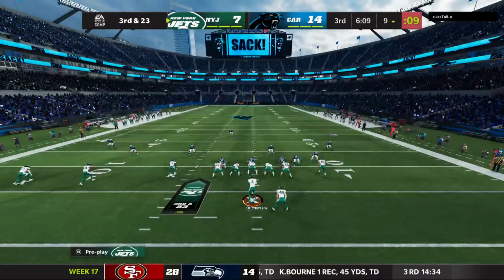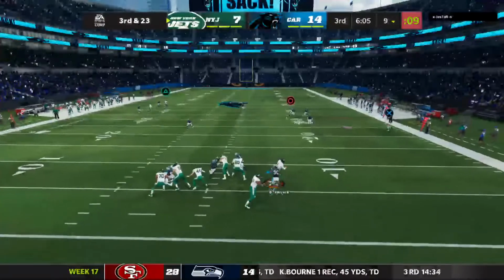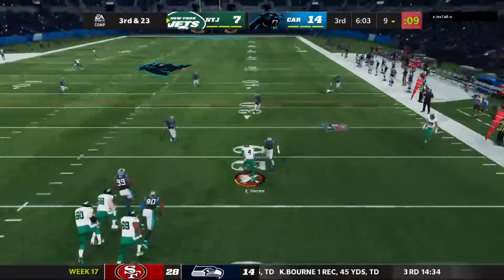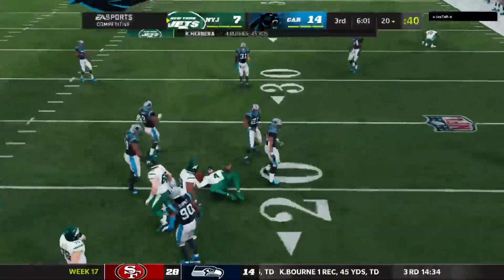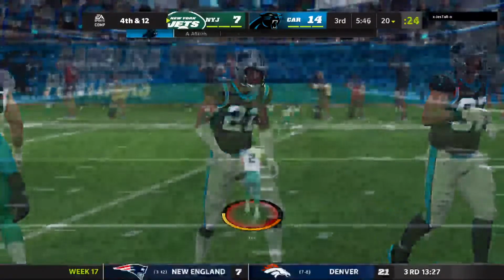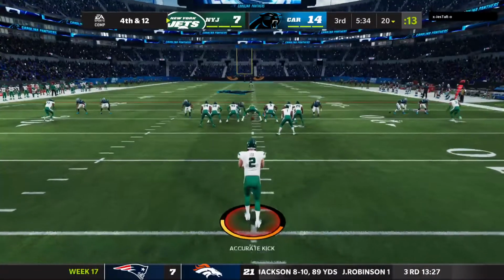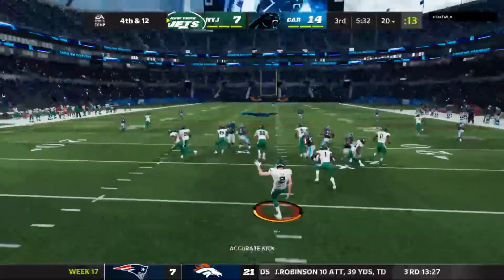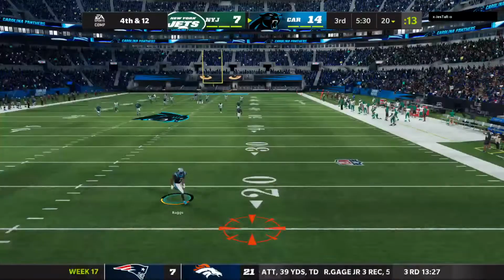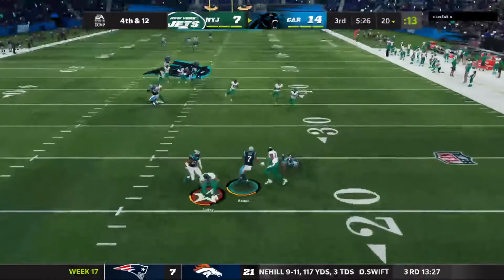Now on 3rd and long, they'll look to throw. Flushed to his right, and they're able to bring him down at the 20. A solid run of 11 there as he tucked it and ran, but he's still short of the marker on 4th. Well, it's not going to be a first down, but that's a nice job of picking up yardage on 3rd and long. Sometimes you just have to take what the defense gives you, and in this case, it wasn't enough to pick up the first down.